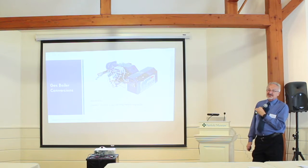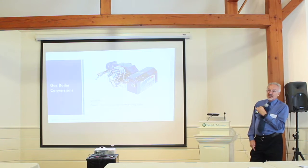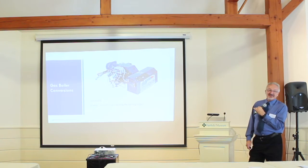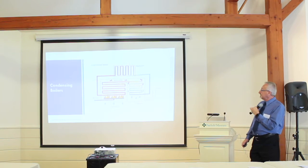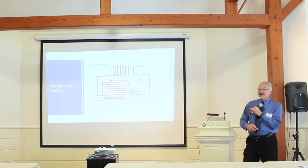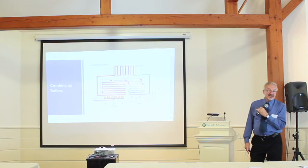Gas boiler conversions. I still have customers that have gas in their building and are running oil. They save 30% on the gas bill. Let's do a conversion for a small minimal charge to convert your existing oil. And let's take it a step further. Let's put in a condensing boiler. In regards to incentives that have been cut, a lot of the gas incentives are still available.